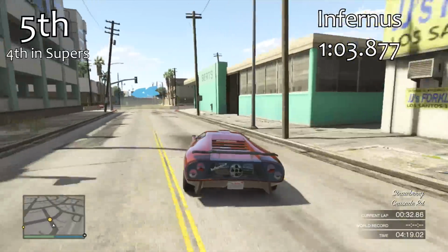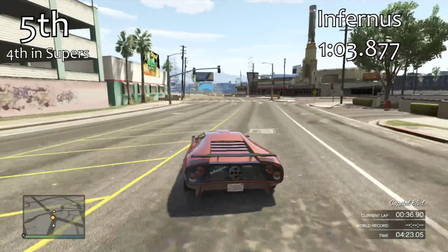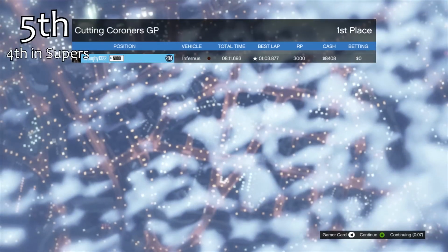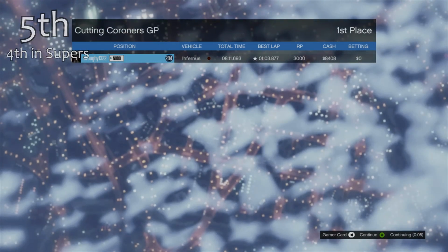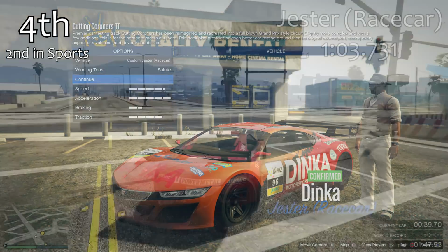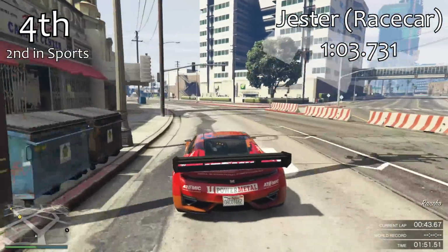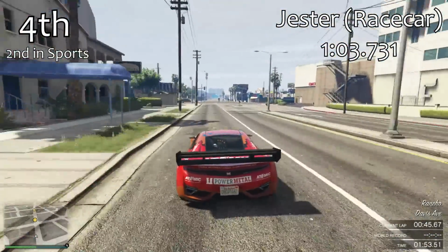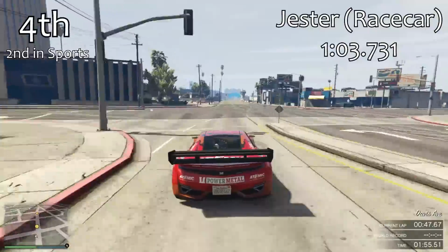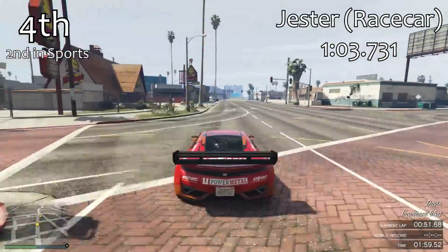Now, the vast majority, well, pretty much all of the all-wheel drive vehicles that we see, their main strength is that they have really good acceleration out of the corners. So in 4th place is the Jester race car, which gets a much better acceleration boost over the regular Jester, which is why it's much quicker, with a 1 minute 3.7 there, as you can see, just a tiny bit quicker than the Infernus. But the main benefit of having all-wheel drive vehicles is that acceleration out of the corners.